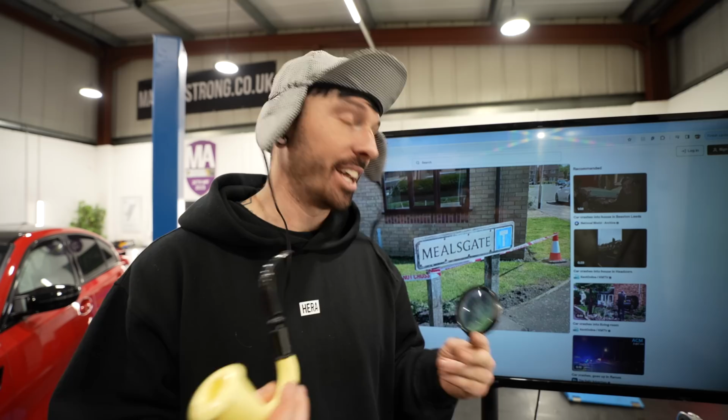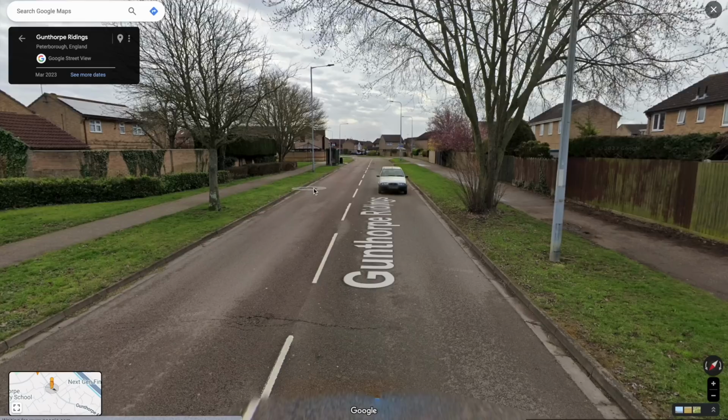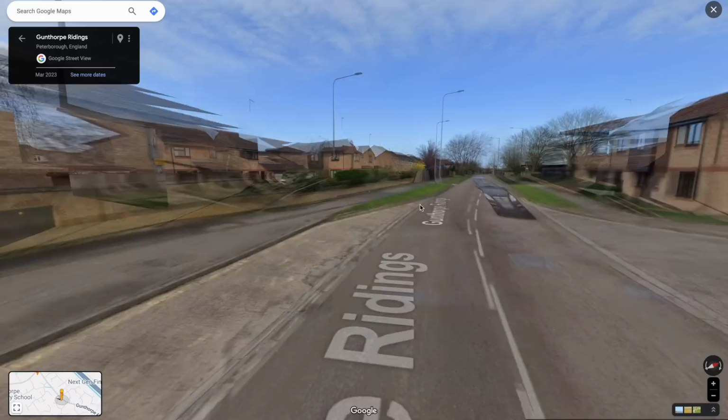Here's the house, car entered here. Yeah. How did the car enter the house there? The house that it hit is on the corner of the road here. If the car was driving down this way, it's too much of an angle for it to hit the rear quarter on the wall there and then go into the house. So my only thought is that the car was coming down from this angle down here and maybe spun somehow, hit the rear quarter into the wall and then went into the house.